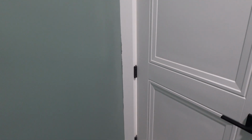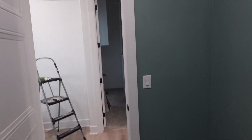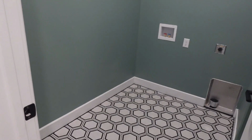I would say the worst spot, and this could be human error, not tape error, is back behind the door. But I'd rather be back behind the door than on this side of the door. I mean, this looks crispy. I think it looks good with this floor too. Just picture it. Washer, dryer, shelf, sign, linen storage. It's gonna look great.